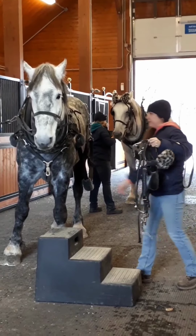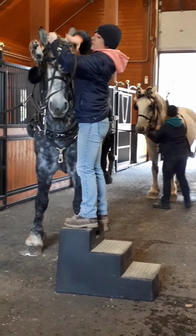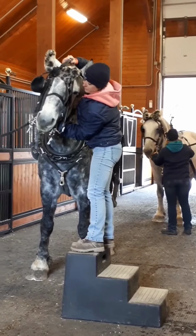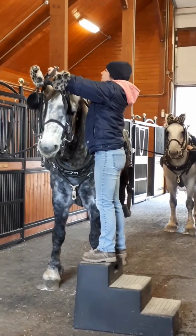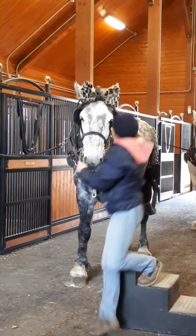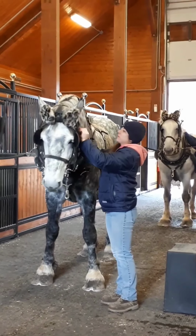Getting the horses ready for the wagon. Oh, leopard ears. How awesome is that? Oh, that was easy. So you don't get too close to the horses. They don't have a lot of trust in them. Oh, he's getting his Halloween costume. Cute. He will put his bows on them. Yeah. So they can ride.